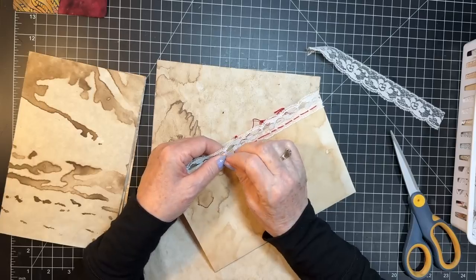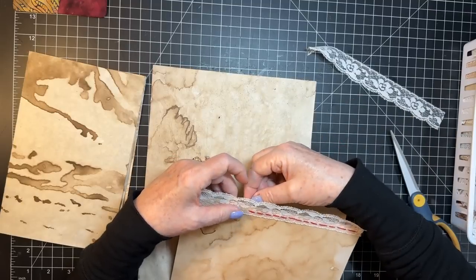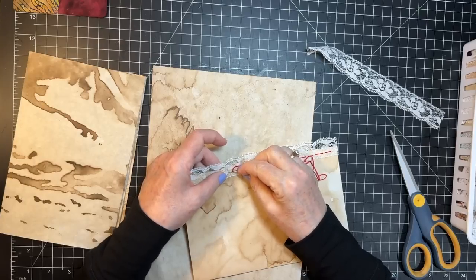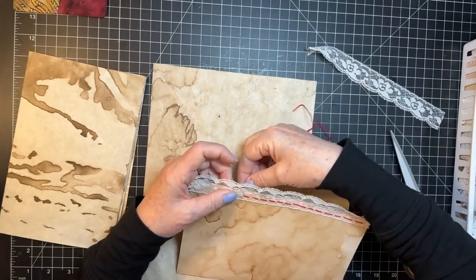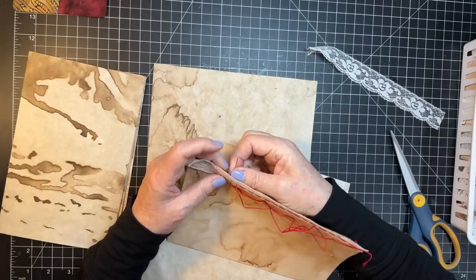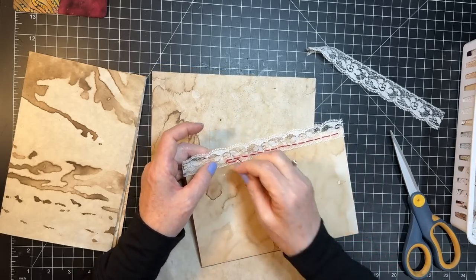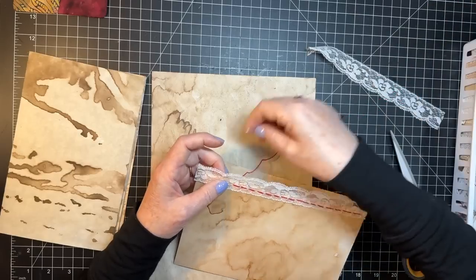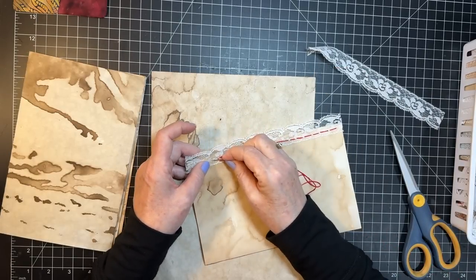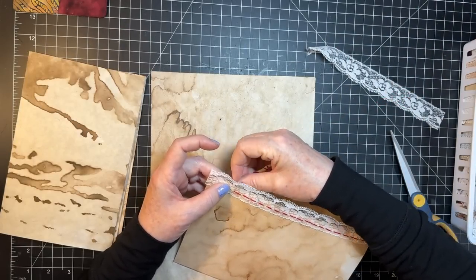And you can see how much more this adds. We're going to glue down the other side, and you'll see how much interest the color up the side gives. And it's fun because if you're doing a purple journal, you could use purple thread. If you don't have any purple lace, it's a perfect way to introduce the purple in. You can make your stitches smaller or larger, whatever you want. And I'll show you the other side. Looks kind of neat too.